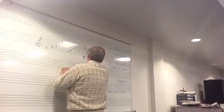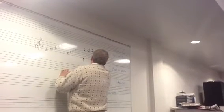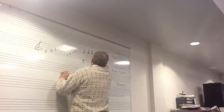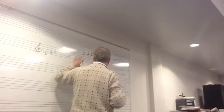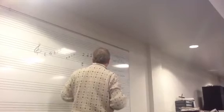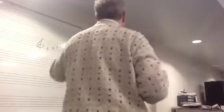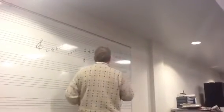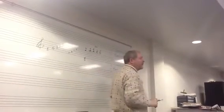All right, so obviously this is an A, B, C, D. Now, the thing about your ledger lines is at some point, if you're going to have lots and lots of ledger lines, there are other ways of getting out of that. For instance, if you're going to write a first violin part that is just constantly above the staff, you might consider the 8VA thing and write it in the staff, okay?